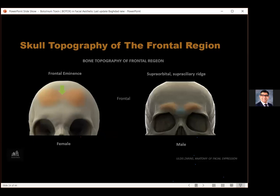According to the study, we have two separate skull designs or patterns between male and female. The differences are, if you go to the right side of the slide, on the male side, you're going to see the supraciliary ridge or supraorbital ridge is more prominent in the male pattern, the male skull topography.